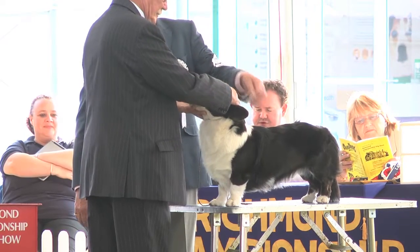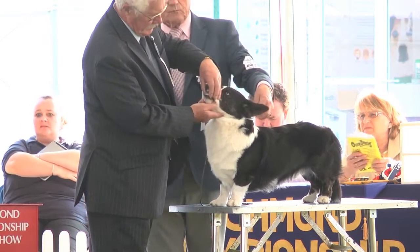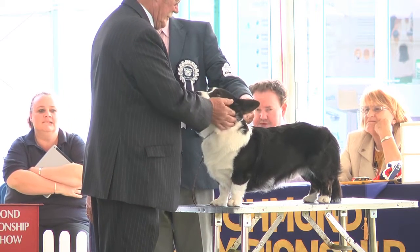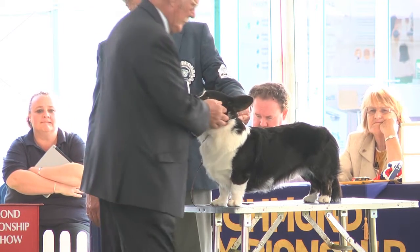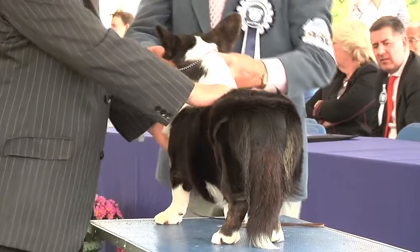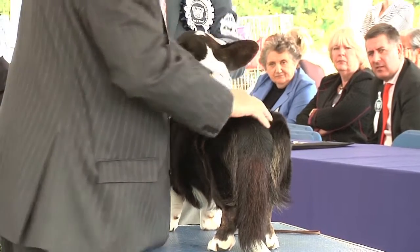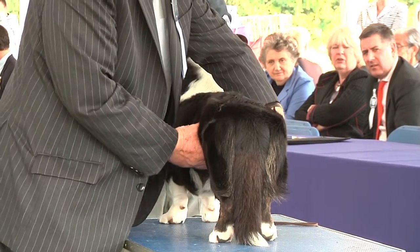Now we come to the first of the two varieties of Corgi, this one being the Cardigan. Cardigan Welsh Corgis were judged by Jeff Duffield. He drew an entry of 11, from which this dog emerged as best of breed winner, number 3368.